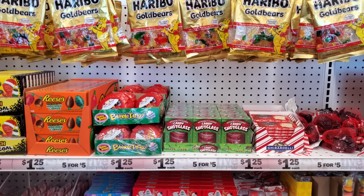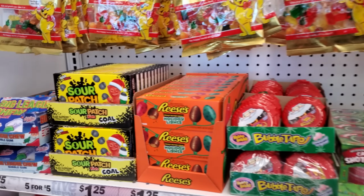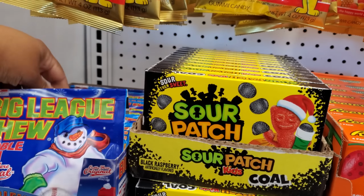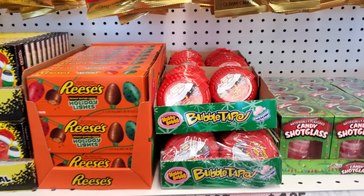Alright you guys, I am back in a different Five Below, so it looks like almost the same candy, and while I'm here I am gonna pick up two of these because again these do sell out fast. They do have a Santa one, so if you could go through that, babe, and get some good ones. Only need two. I think one's regular and one's grape.